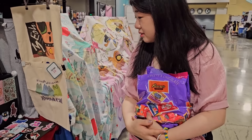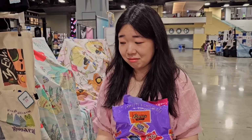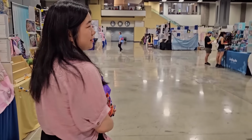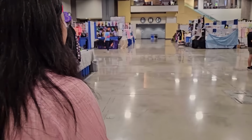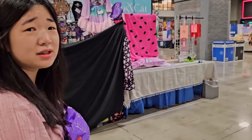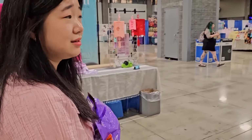Marianne's just holding a bag of candy. I got candy to make friends. She's bribing people. It's Halloween candy. It's on theme. Oh, because you're a ghost artist? I was like, it's not Halloween. It's August, which officially means that it's fall, according to me. I also think it's fall.